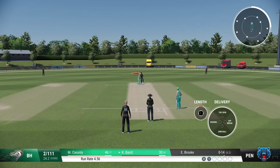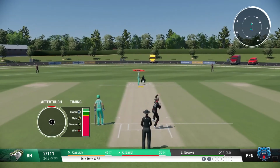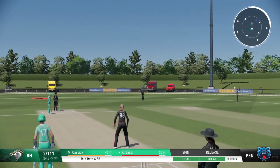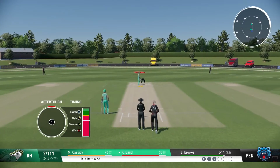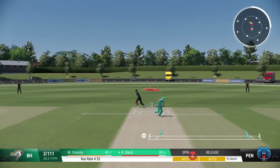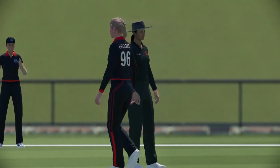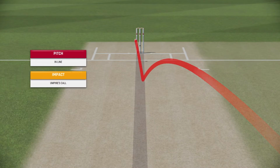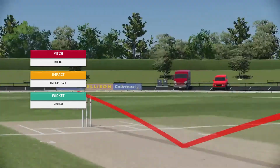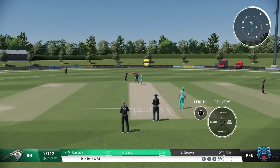And Baird comes on strike for Erica Brooke for the first time. Gives herself some room, doesn't beat the fielder, finds third with that shot, halfway to the circle. Baird on 30. Two for 111, halfway through the 25th. Decent question, confident appeal. Umpire certainly not interested. Pitching in line, impact, umpire's call, and the umpire has determined that that's not out. Missing, but it certainly wasn't off the bat. And it was given a leg bye, we just didn't see the umpire signal.